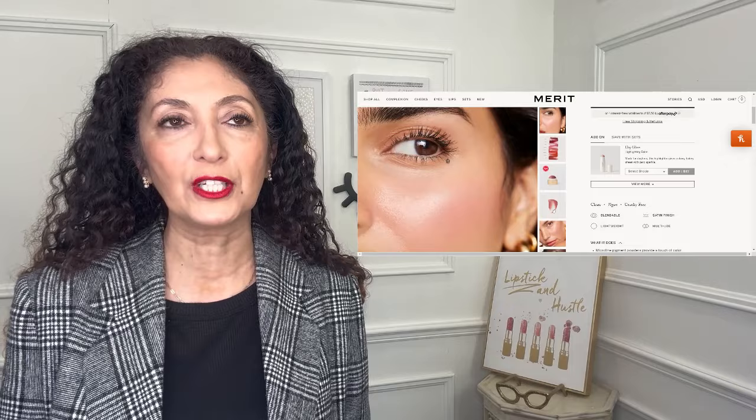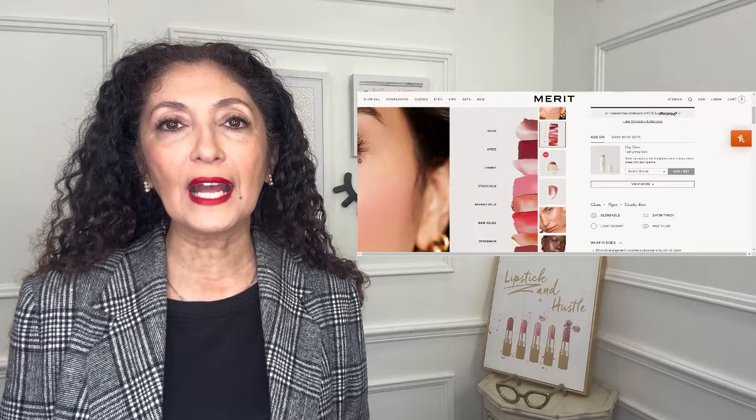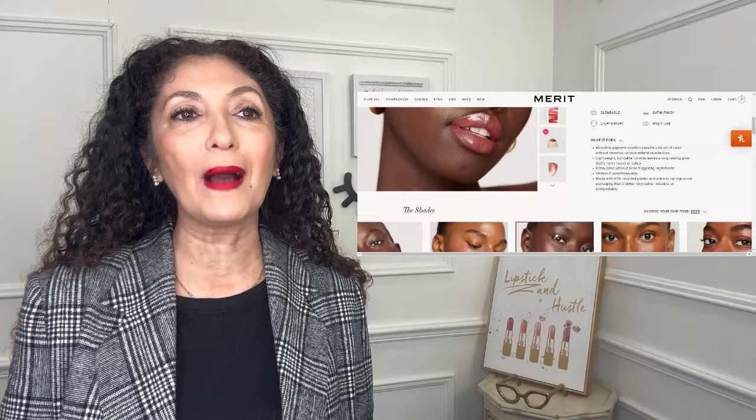But even if you're shopping at a drugstore and you can't try everything on, how do you know if the color lipstick that you're looking at is the right color for you? The way that you do this is by looking at the descriptor words for that color. So for example, if you've got warm coloring, you're going to look for warm words.